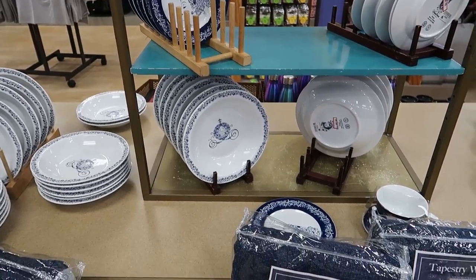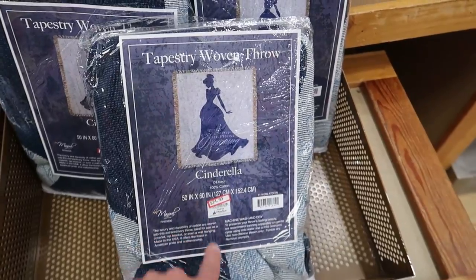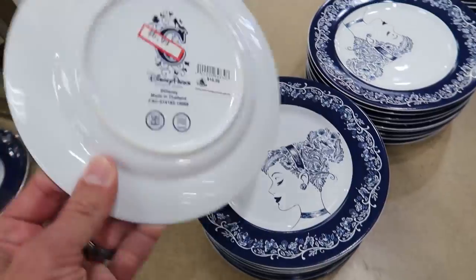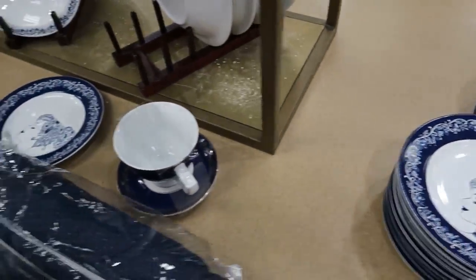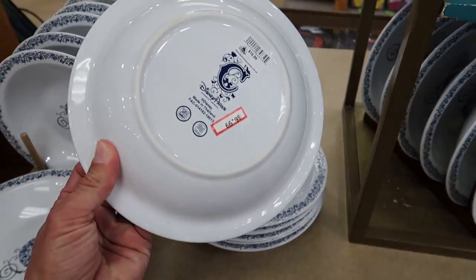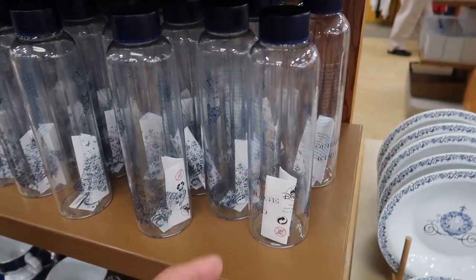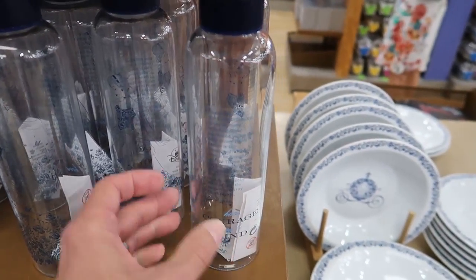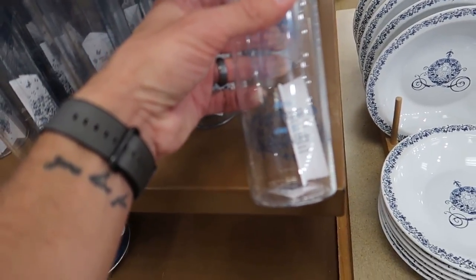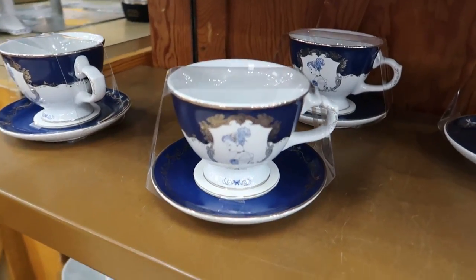Oh, they have a whole lot of Cinderella stuff. So you get this woven tapestry throw for $24.99. You got this Cinderella plate here for $6.99 for the small version. And they've got a large bowl with Cinderella carriage on it for $6.99. And they've got this bottle over here. It says, have courage and be kind. And that is $7.99. They've got this teacup set for $9.99.